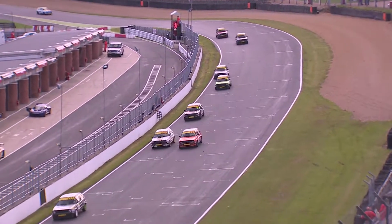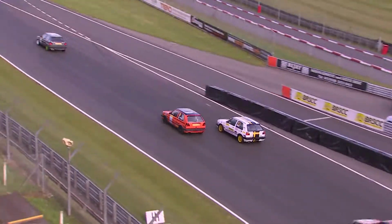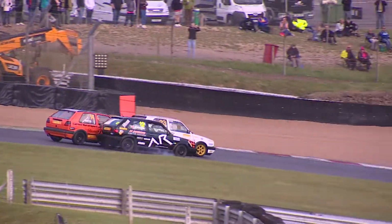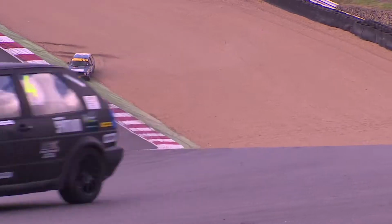Just behind us, Chris Bagley and Tom Witts. Witts the orange car, Bagley white machine. So they then plummet downhill through Paddock Hill Bend. And that's all a little bit complicated, and the reason for that is into the gravel trap for Simon Tomlinson.